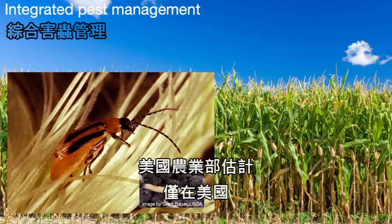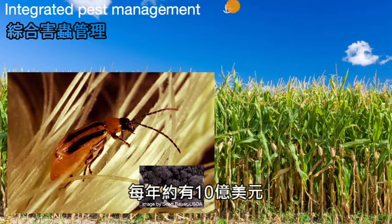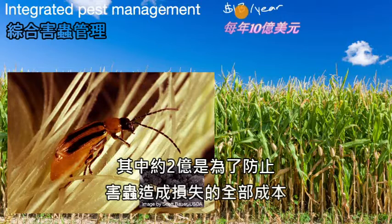And the USDA estimates that just in the United States, damage due to Western corn rootworm is about $1 billion per year. About 800 million of that is just lost corn crop, and about 200 million of that is all the cost in order to prevent this pest from doing their damage.